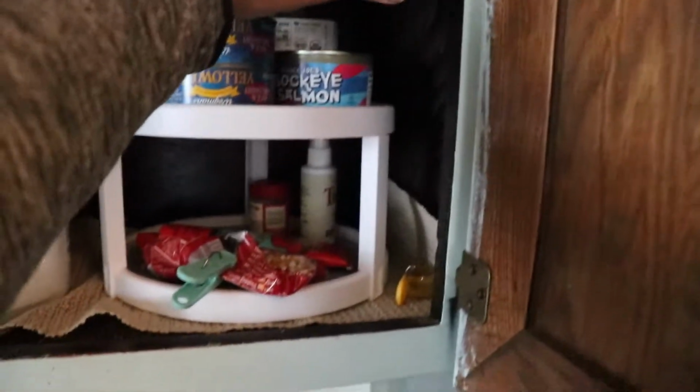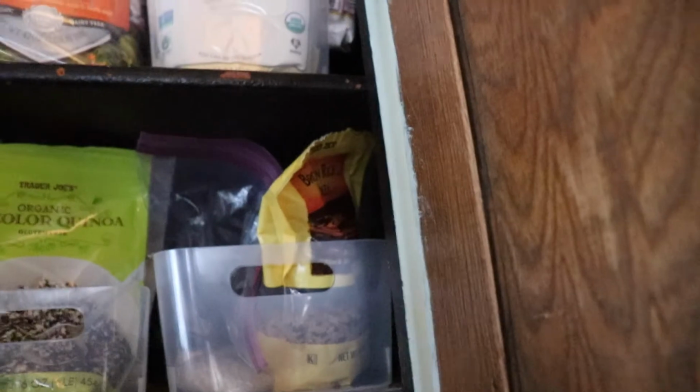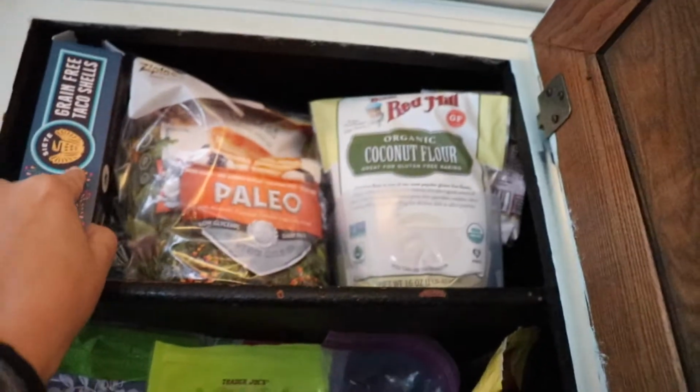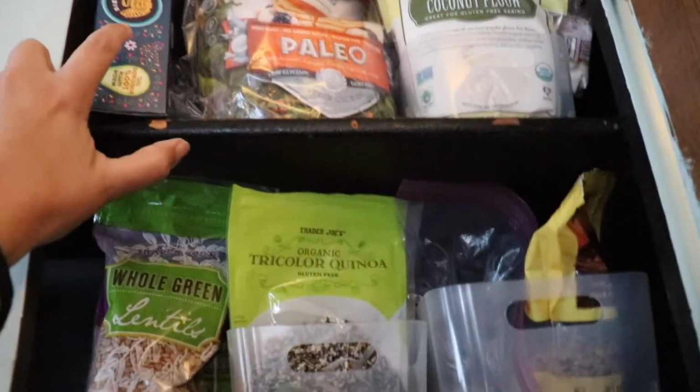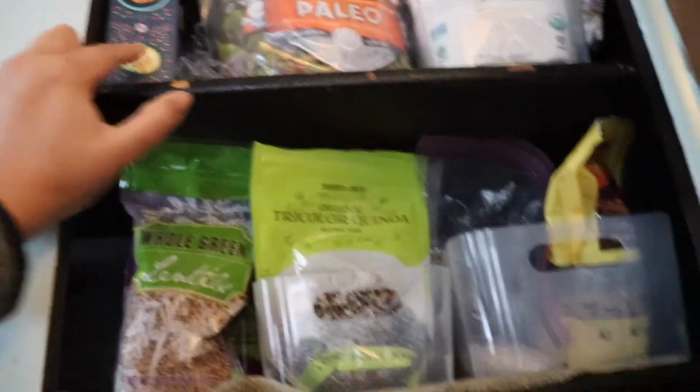Anyway, that might change. In the top, I have a container of all our baking, like coconut flour and other powders. This is our paleo pancake mix. So good. I had this morning. And some gluten-free or grain-free tacos. It's been a game changer.